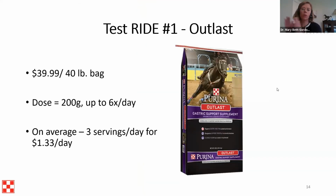All right. So what I'm going to do is I'm going to take 2 products through the test ride so you guys can just see me do it live and what I think through when I'm looking at these supplements. So first one is Purina Outlast, and I'm going to take you through this one.